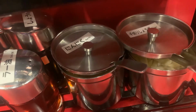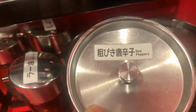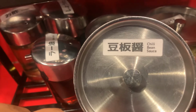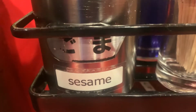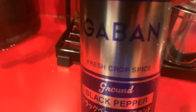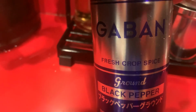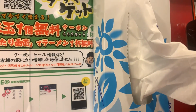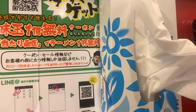It's ginger. Red pepper, chili bean sauce, and you got sesame, of course you got black pepper, and the chopstick is right there, and your tissues are over there.